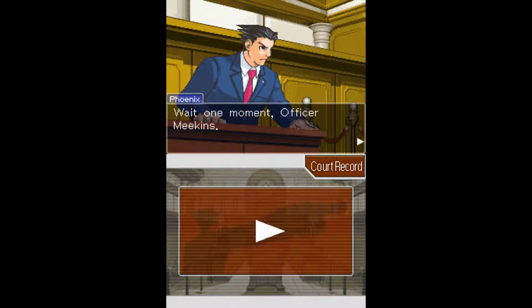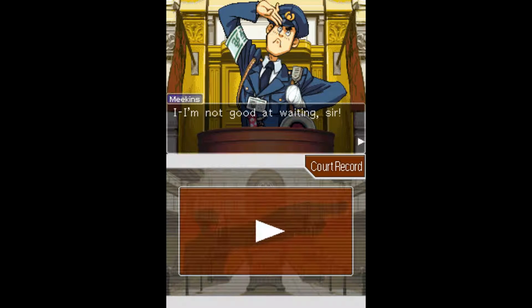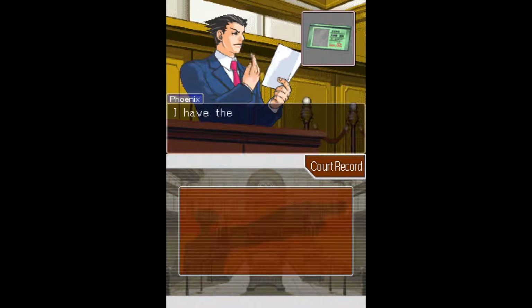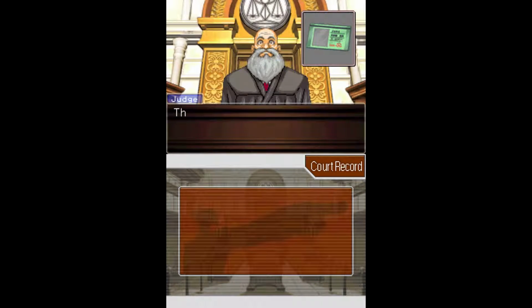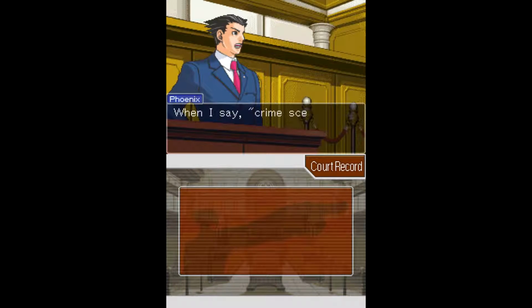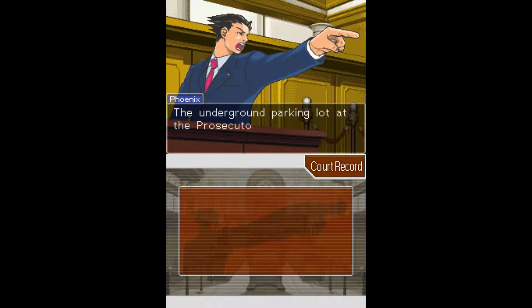Wait one moment, Officer Meekins. I'm not good at waiting, sir. I have the victim's ID card right here. I found it at the crime scene. That makes sense. When I say crime scene, I'm not referring to the evidence room at the police department. I mean the other crime scene. The underground parking lot at the prosecutor's office.